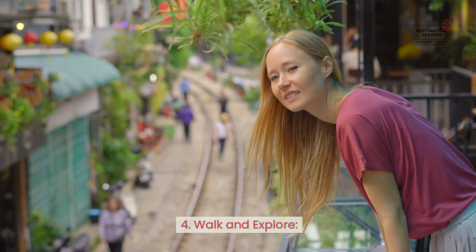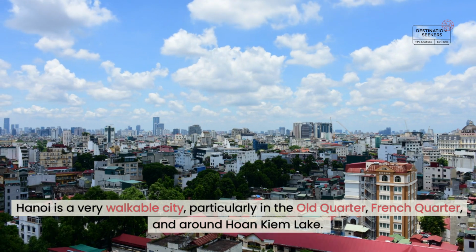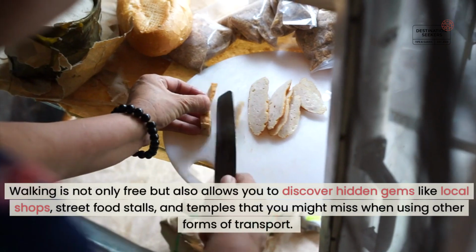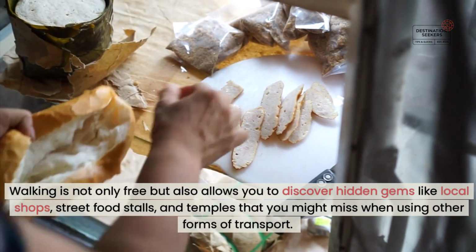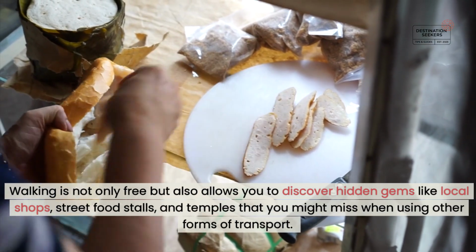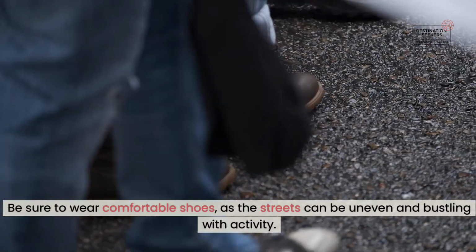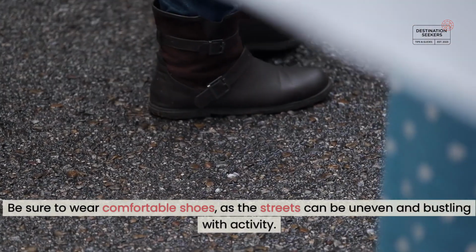4. Walk and explore. Hanoi is a very walkable city, particularly in the Old Quarter, French Quarter, and around Hoan Kiem Lake. Walking is not only free but also allows you to discover hidden gems like local shops, street food stalls, and temples that you might miss when using other forms of transport. Be sure to wear comfortable shoes, as the streets can be uneven and bustling with activity.